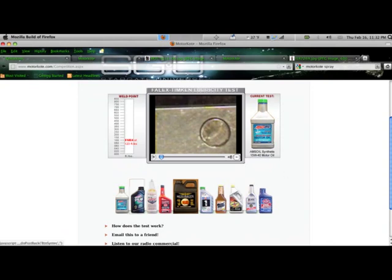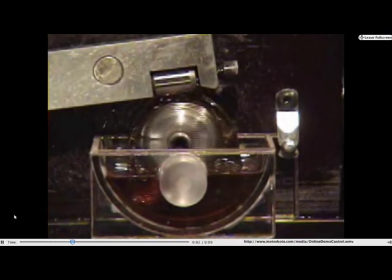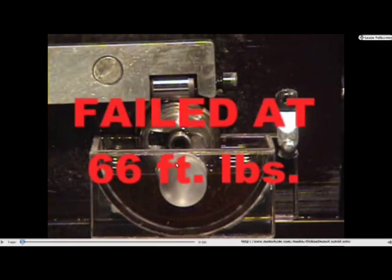Our next competitor is Castrol Syntec. That's also a fully synthetic engine oil. It fails at 66 foot-pounds of torque.